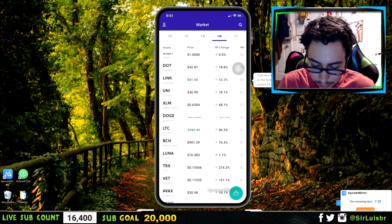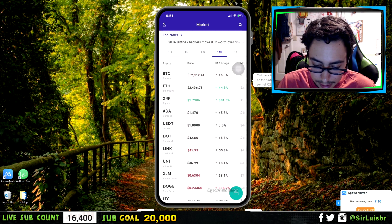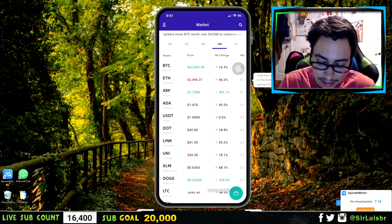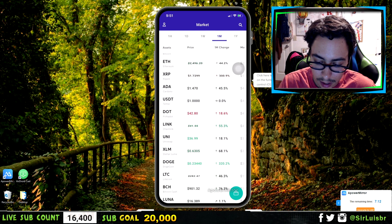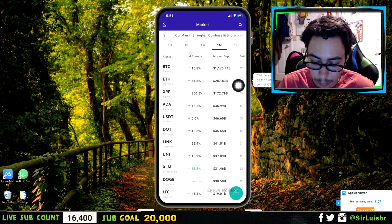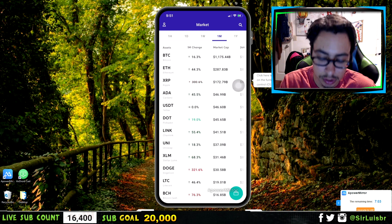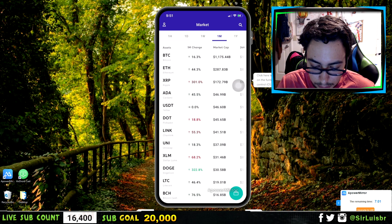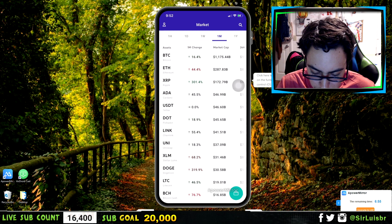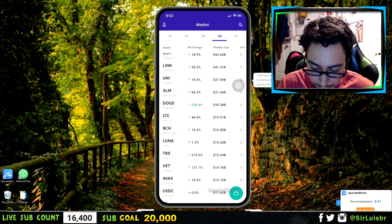Right off the bat, as you guys can see, this app is really simplistic. And I love the fact that it lists each crypto based on market cap. Bitcoin obviously has the most market cap, so it's first, then Ethereum, and it's constantly changing. So let's say one day Cardano, ADA, gets more market cap than Ripple, then it's going to go up. So you can just see which ones have the most market cap right off the bat.